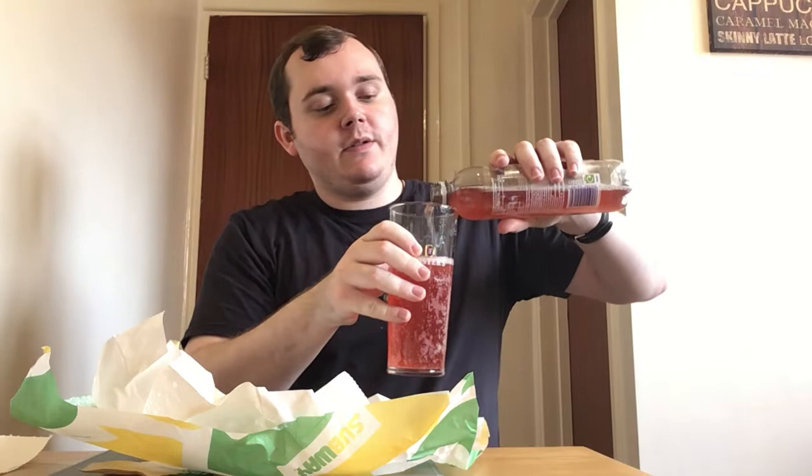Almost, when the light hits it, it's got kind of a peachy shade to it. See, a pint glass does nicely. Let's have a taste.